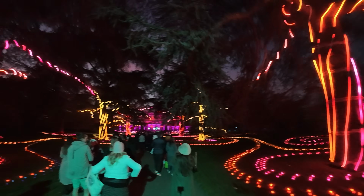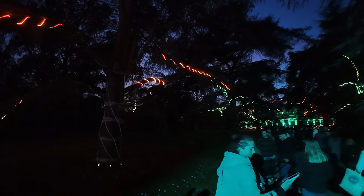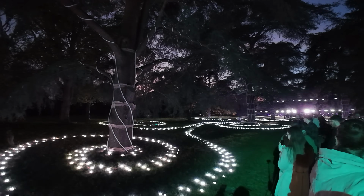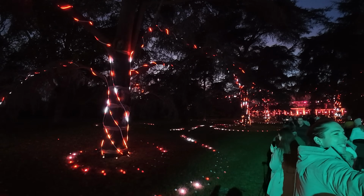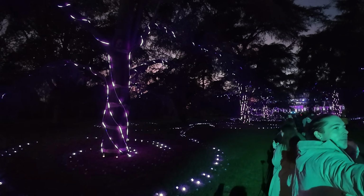All of the displays that you see have got music that goes with it, but unfortunately for YouTube purposes we can't play it. So we've got some Christmas music in the background, but to be honest, the light effects are quite amazing on their own. But when you've got the music and you're there with it as well, it really just does add to it.